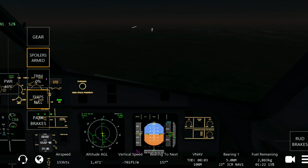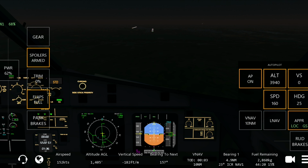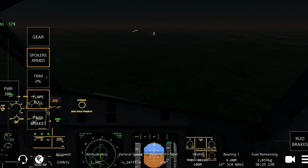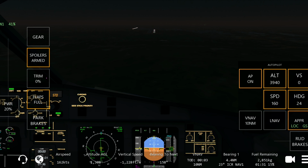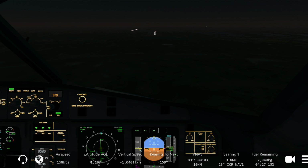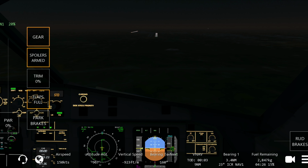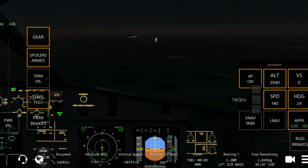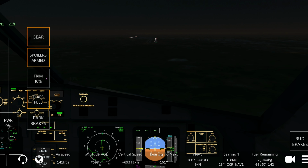Flaps full. I will keep the autopilot on for this approach. Okay. Speed down 150 knots. Gear coming down. Gear down. 4 nautical miles away. About 1,000 AGL. Speed down 140 knots. You can trim it up a bit.